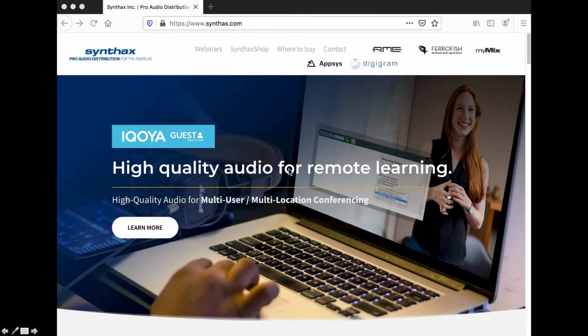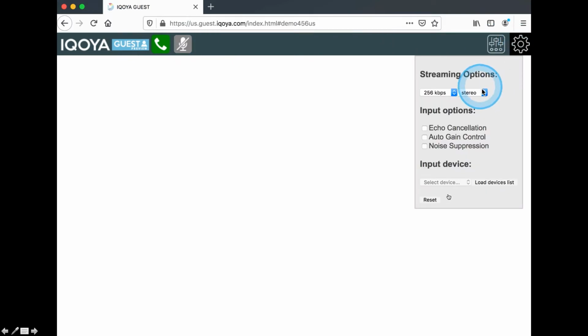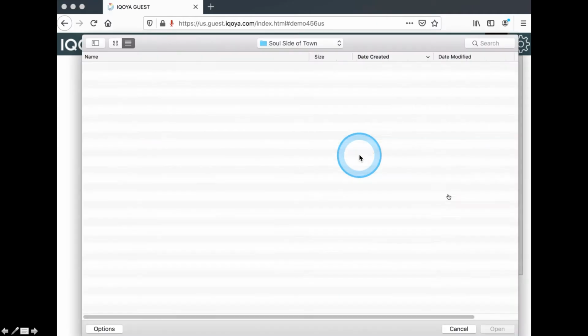Hello, everyone. Today I'm going to show you how fast and easy it is to use Akoya Guest. First thing we're going to do is go to our Akoya Guest link that's been provided. We will get a green call button, which means we're ready to make the call. We have a mute button, mixer, and settings. I'm going to go stereo with the best quality setting. I'm going to elect not to use any DSP. I will activate my mixer, use my audio device that's connected, and load some music files.